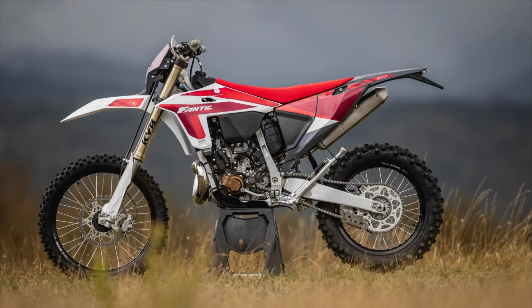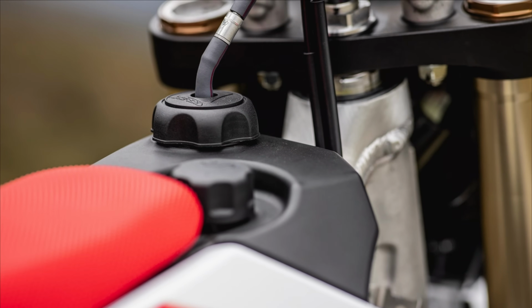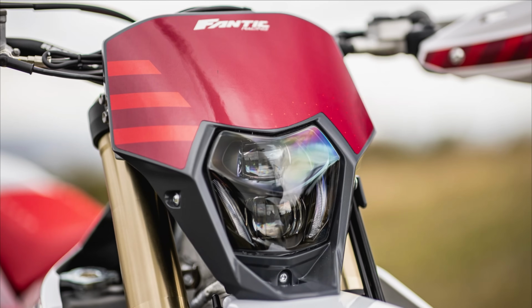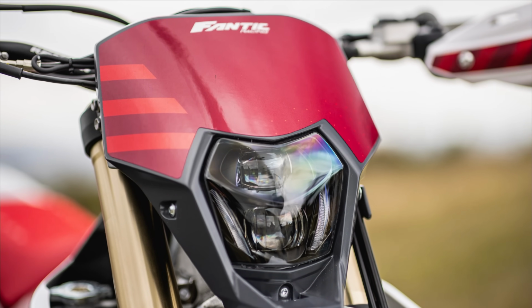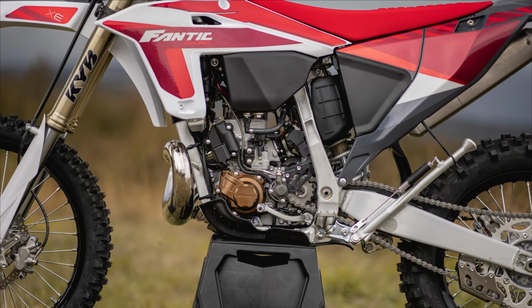You must be wondering how big the fuel tank is on the Fantic, and the answer to that question is 9 liters. In addition to that, there is a 0.8 liter tank for two-stroke oil. Fantic gave its name to hard and soft mapping on the handlebar. Besides, you have the option for traction control, which will surely be useful to many riders.